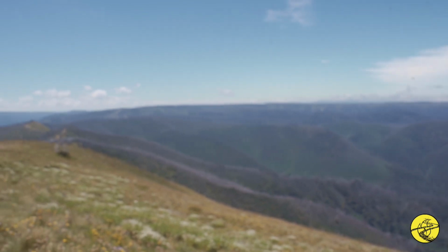This is why you build cars like that, so you can come to places like this. Have a go at that.